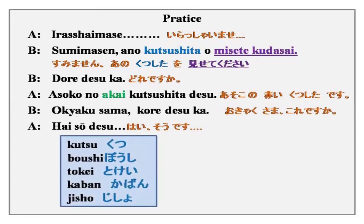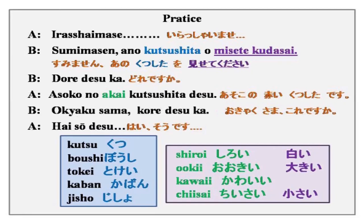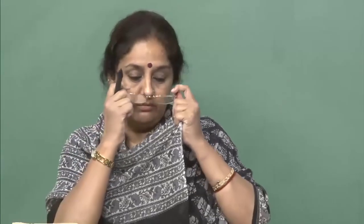So, well, instead of kutsushita, you can use kutsu, boshi, tokei, kaban, jisho, any of this. And instead of akai, you can use shiroi, okii, kawaii, chiisai, and misete kudasai. Please show it to me. It's a request to show something to you. So, when you say please tabete kudasai, mite kudasai, atte kudasai, itte kudasai, suwatte kudasai, nonde kudasai, matte kudasai, it means that you are requesting the person to do something for you. That's what the verb is saying. Please do this for me. That's what te kudasai means.